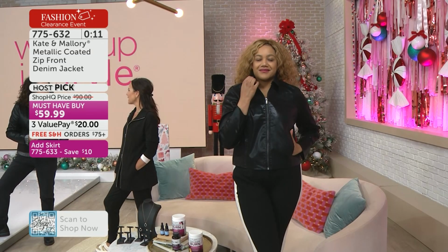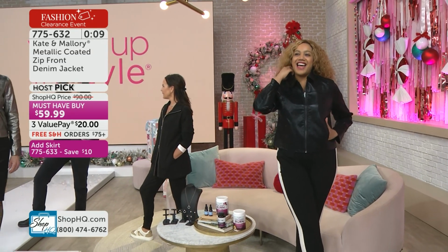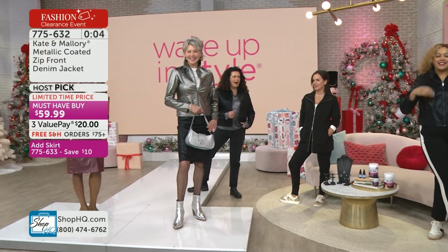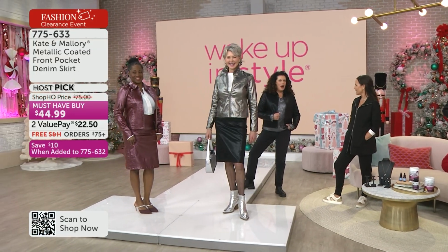Is it appropriate to say busty and blessed? Because when you said she's a little bit bustier, busty immediately came to mind, and busty and blessed. I mean, for God's sakes, if you are, celebrate it.